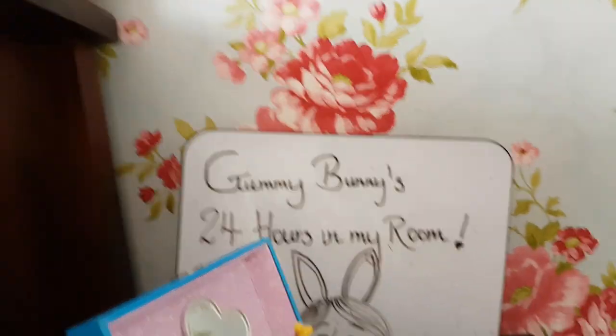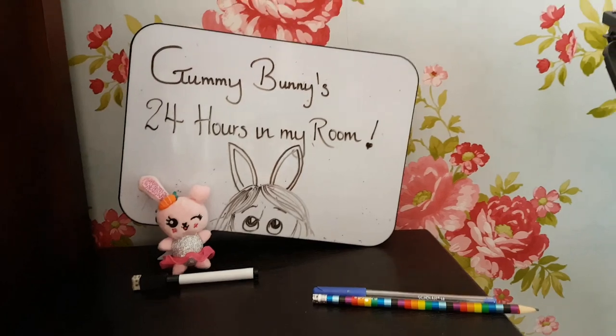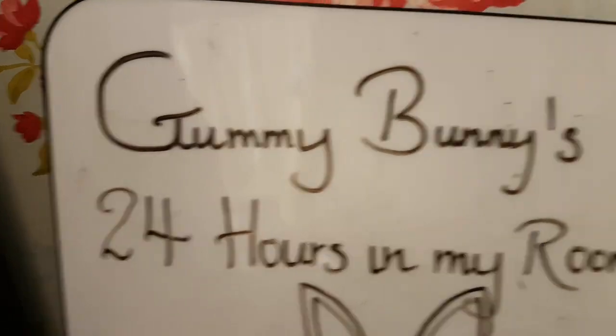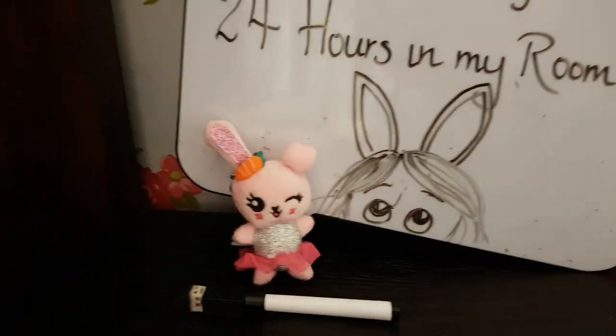We've finished playing Minecraft, so now we're going to be doing something else. Well, I want to show you something first. We'll make this first. Okay, this. Look at how adorable that is. There's Gummy Bunny, 24 hours in my room. That's me.